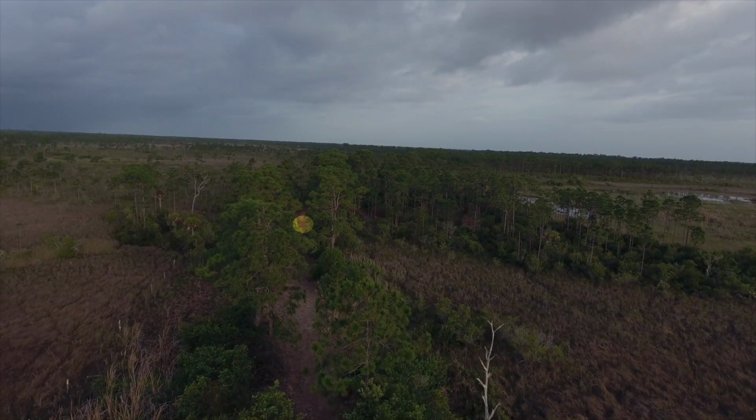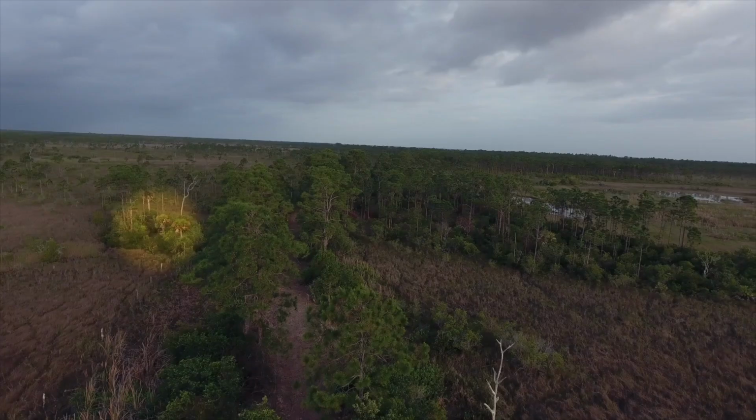This is the area that Ralph came across the trail in front of me, and he came out of this area right here on the left, and then I lost him over here.